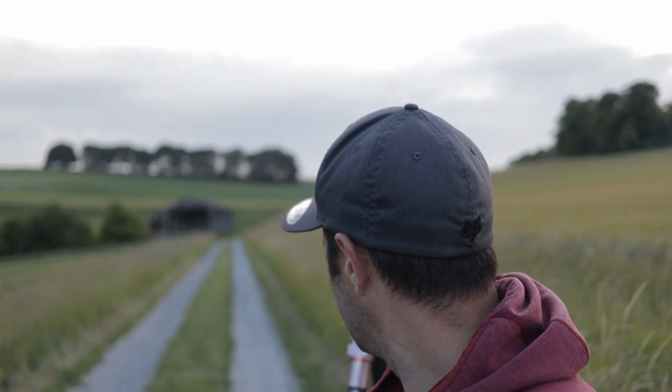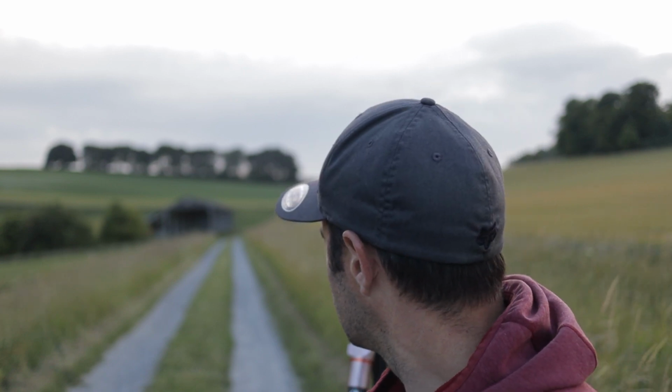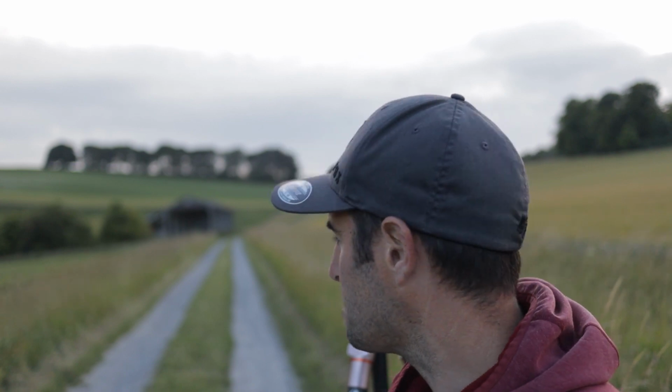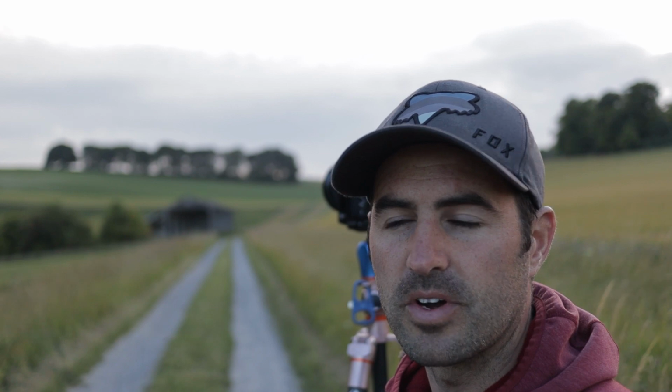So I'm going to be here until I feel like I've got the best of the situation at this time. I'm going to focus on the barn around f11, because I'm nice and high on my tripod. I'm not down low, so I haven't got a focus stack or any of that business. It's just focus on the barn and let the conditions that I planned come to light. Hopefully the farmer doesn't want me to move, because I am right in the way.